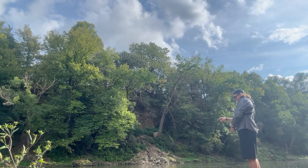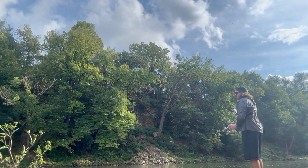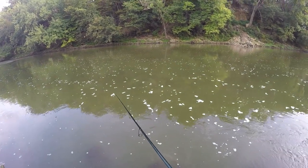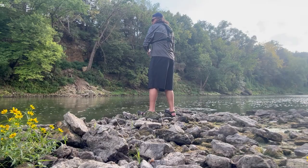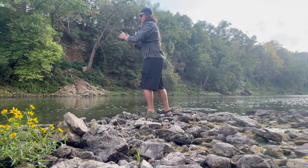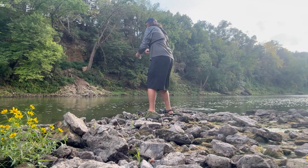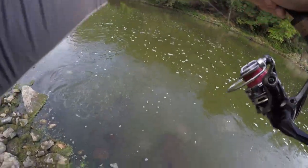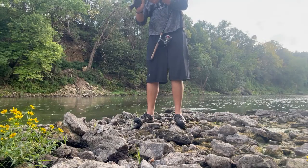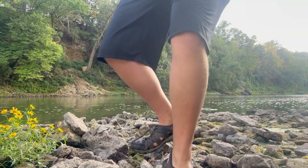Oh no, he came off right there. I'm gonna say probably a pounder. He was a good looking smallie. Let's chase the bait right here. That's a good fish. Yeah. There we go. Nice. That's a great river smallie. There's a river smallie right there. That's a good one.